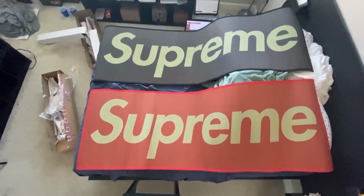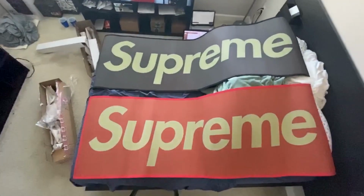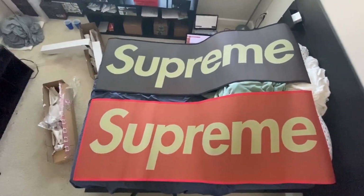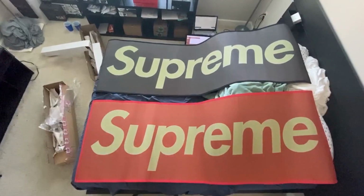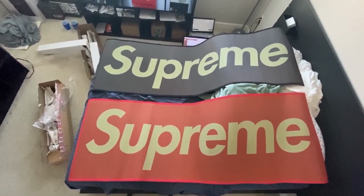I was thinking maybe I'd keep one of each color, but these are way bigger than I thought they would be. I think I could just put them both on the wall, but I don't know if that would really fit. So maybe I just keep one. I'm thinking I keep the black if anything. I'm undecided yet. I might just keep one or keep both. Maybe even sell both, I don't really know. But yeah, here are the Supreme mats in the red and black colorways.